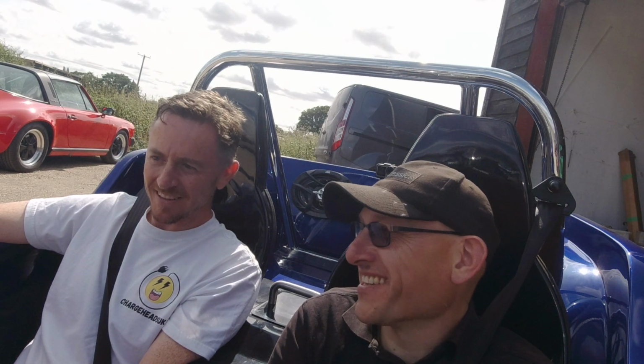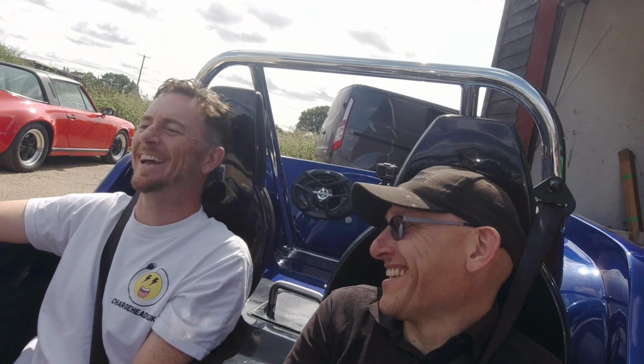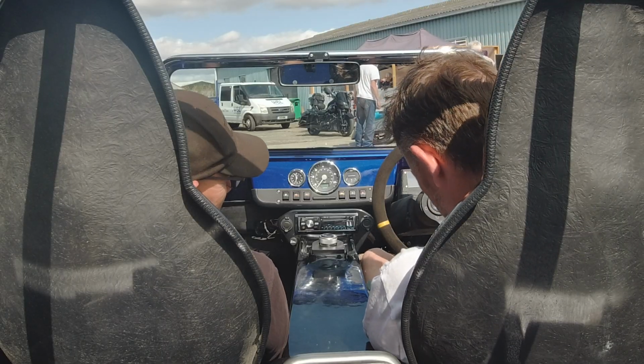But it is just insane. The problem with this car is you just want to keep backing off and accelerating again. That is the real problem with it. Oh no, it is great. What an awful machine. Fun. So same again, foot on the brake, I guess.